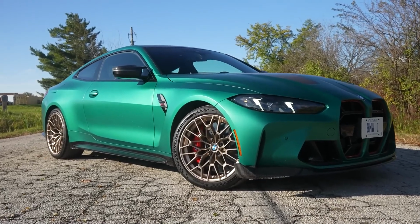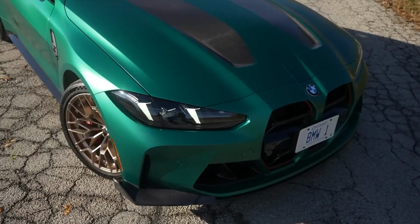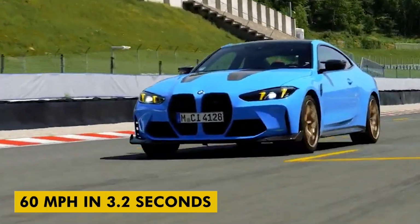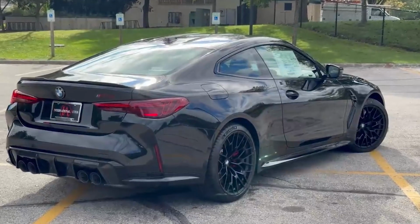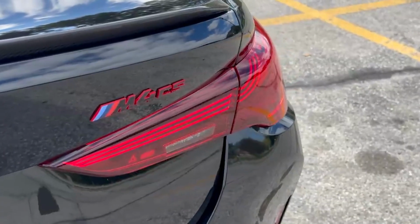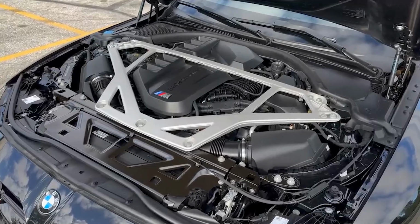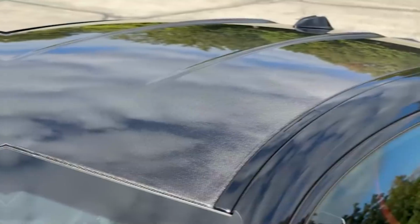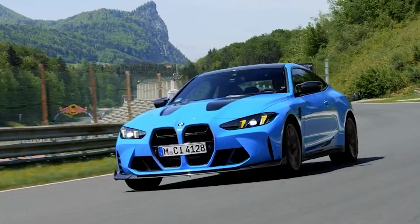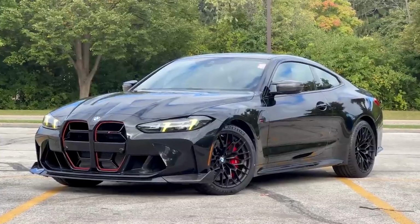Paired to rear-biased xDrive and BMW's snappy 8-speed M-Steptronic, it scorches to 60 miles per hour in 3.2 seconds, ripping all the way to 188 miles per hour once the M driver's package lifts the leash. Lightness is its other secret weapon. A carbon roof, hood, trunk, splitter, diffuser, and titanium rear silencer trim about 80 pounds.